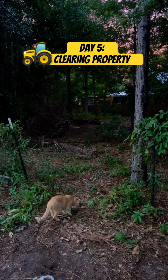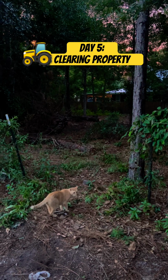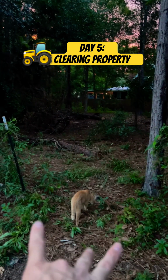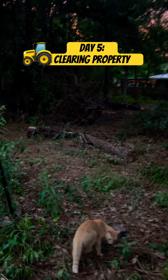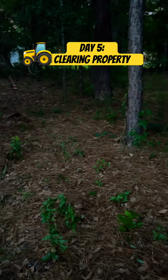Alright, I wanted to go ahead and do a recap of what's going on with the progress over here. Today is day 5 of working on the property. As you can see, I took out the 2 landscaping timbers that were sitting here vertical. Took that out, that of course widened the opening here. Now, I did take out a few of the random brush that was over here. And then also I took out a few things that were over here.